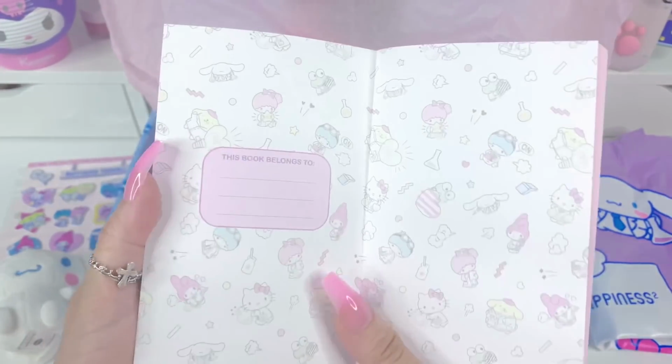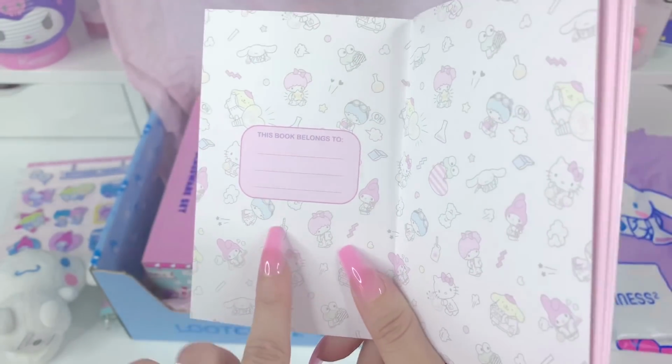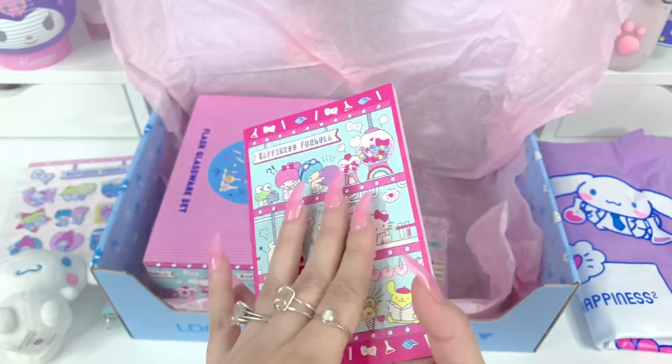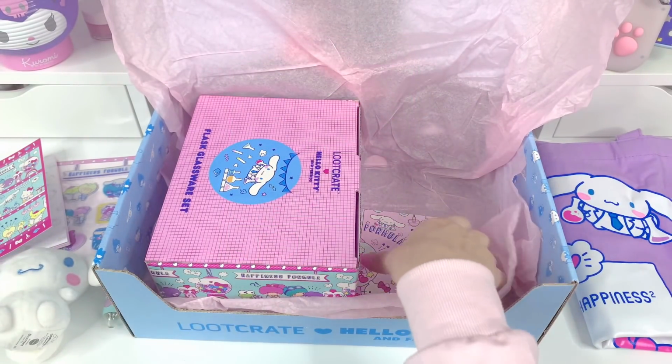Oh my gosh. And so here you have this little pastel theme with all of the little science characters. And you can write here, this book belongs to. This is way cute. I'm really happy with this one. Let's see what's here.